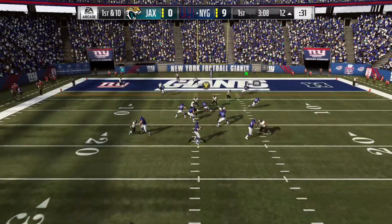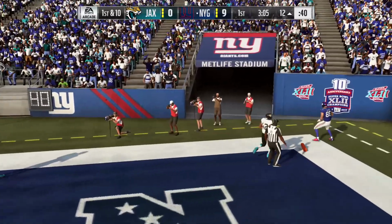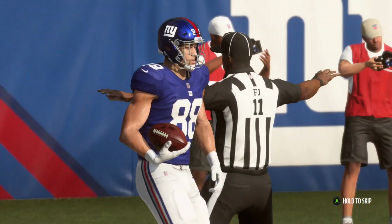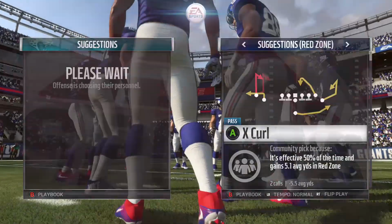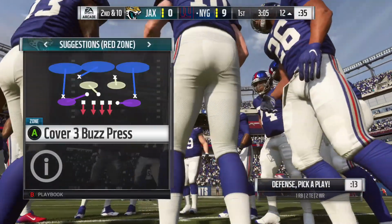So after the INT, it's Manning. And that's caught. Did he stay in bounds, though? He did not. Ruled incomplete. He was looking for Evan Engram, the tight end. And now it's 2nd down.